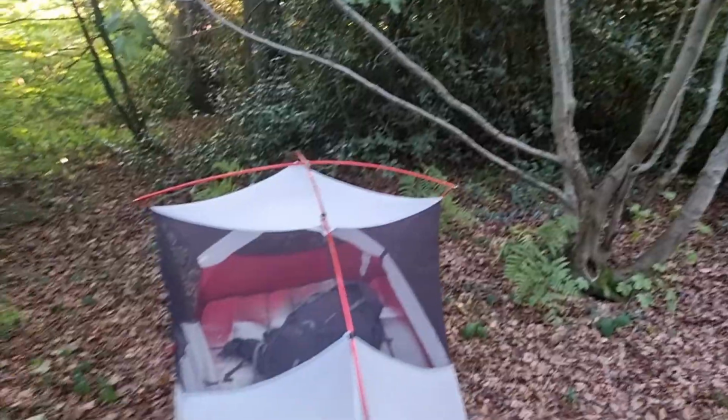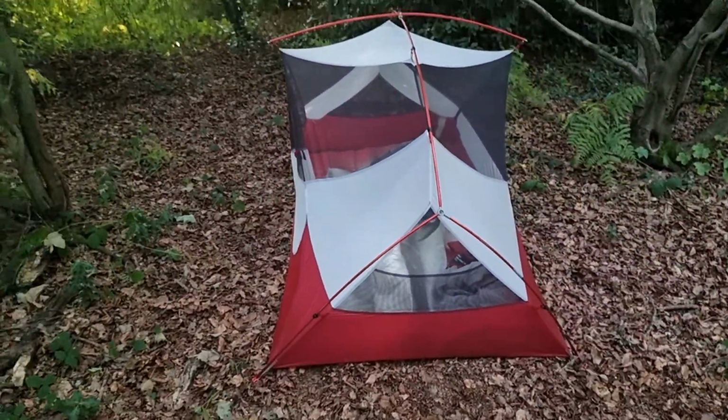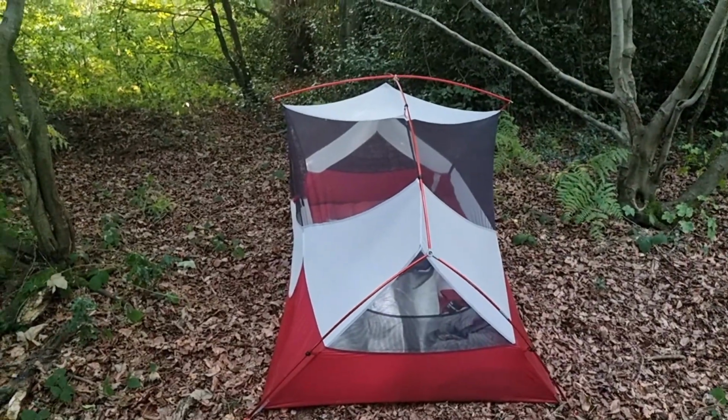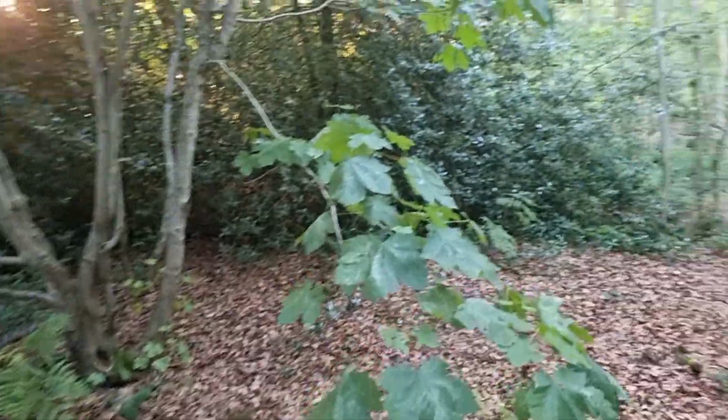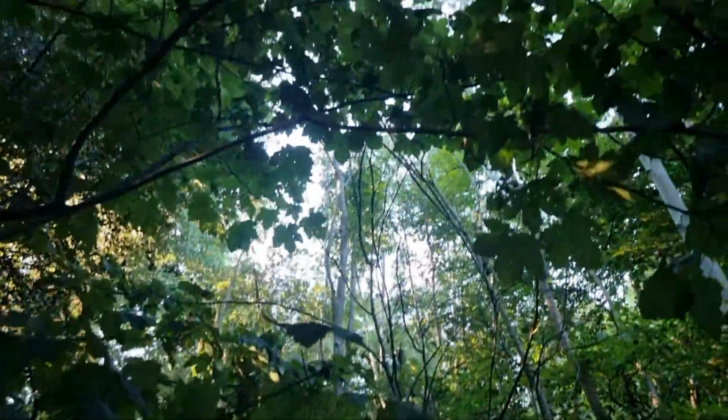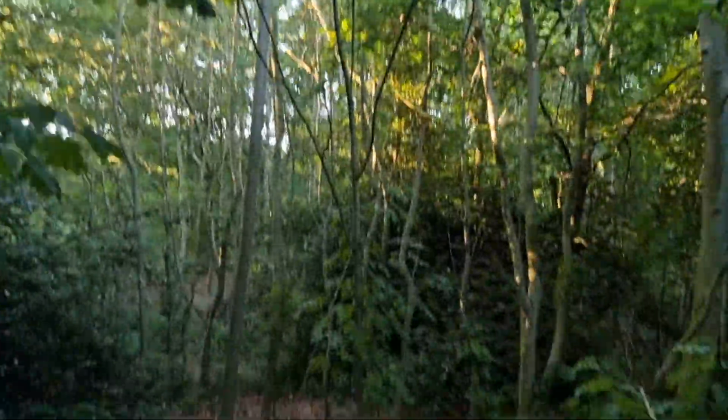Right, so I found myself Camp Brassington for the night. Same as yesterday, there's no wind, no chance of rain, so I'm not going to put my outer layer up. But lovely spot. I was hoping to get a clearing so I could do some stargazing, but that didn't quite work out. But beggars can't be choosers.